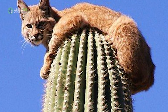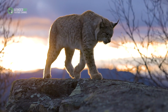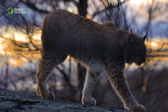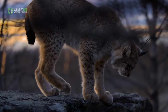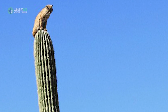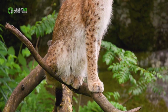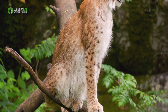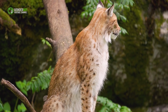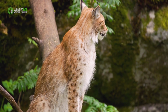But why was it on top of the saguaro in the first place? Bobcats are excellent climbers, which is a skill they employ to escape other predators. So it's possible that the cyclists came across a cat hiding from a hungry mountain lion. You'd think a cactus would be its last choice of refuge, but bobcats have an advantage over many other climbers. To be more specific, they have paw pads reminiscent of those seen in domestic cats, but far thicker. They allow bobcats to scale saguaro without worrying too much about cactus needles.